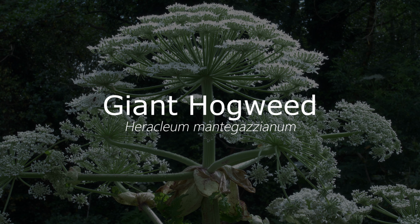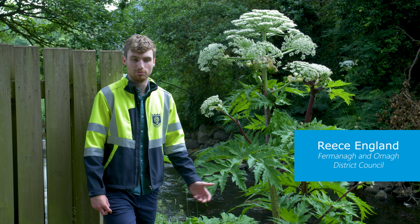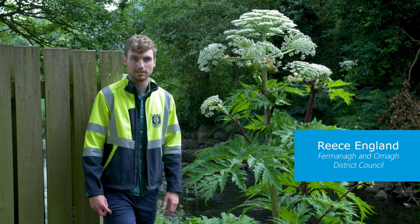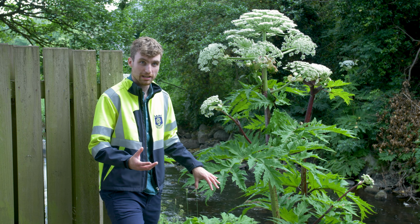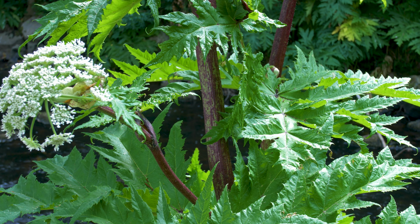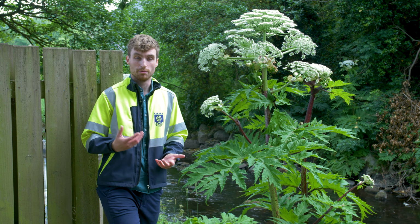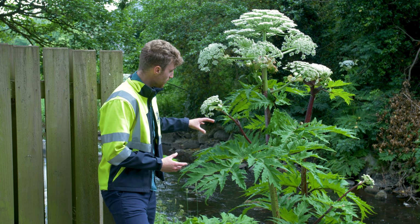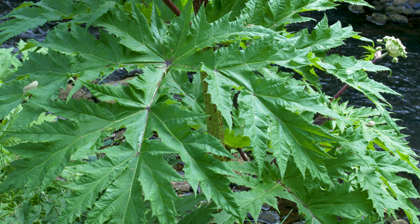Giant hogweed has been identified as a widely spread species, so this is not permitted to be grown or spread across the district. Giant hogweed can be identified easily by its height. These species can grow to about 5 metres tall. And the actual stem you can see is quite blotchy, so like a rhubarb plant, it's actually got these purple blotches on it. And the main thing to identify giant hogweed from its common hogweed type is the fact that it's quite a bigger leaf with jagged edges, and the leaves are sort of symmetrical.